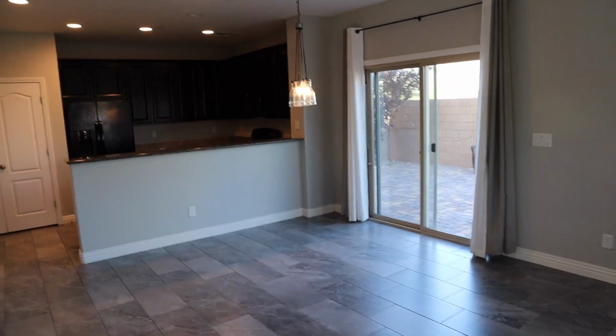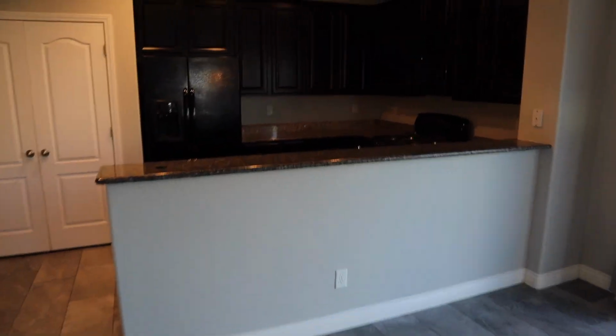Here is, let me step back a little bit. I keep showing the same stuff, but you guys, I'm just running my mouth. Anyways, this was the dining area here underneath the chandelier.